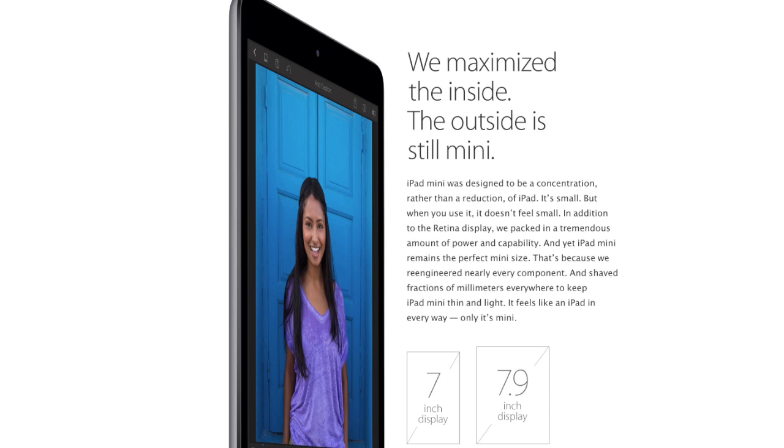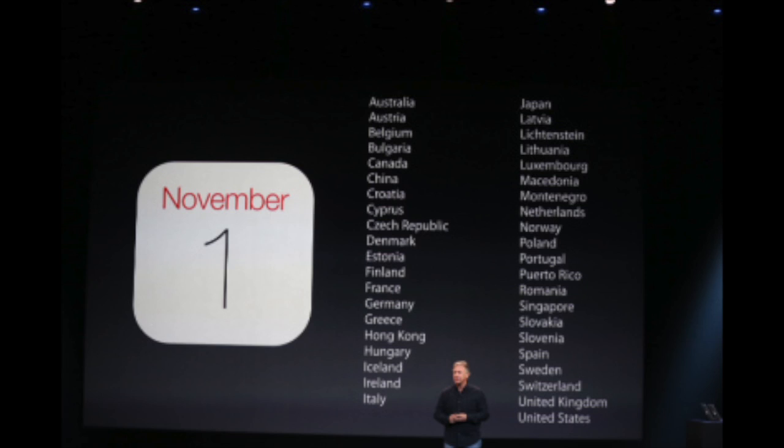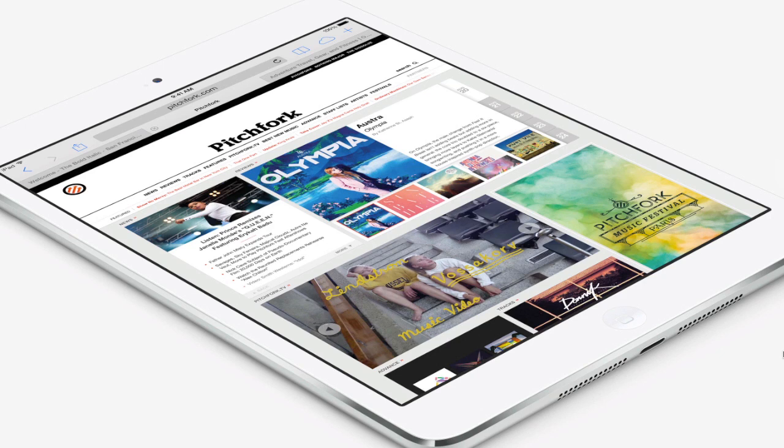Unfortunately, the Retina iPad Mini isn't coming out until later in November. Sadly, it looks like there will be no pre-orders, the same as the iPhone 5S. When you look at the list of countries the iPad will go on sale in on launch day, it's easy to speculate supplies may be a little limited.